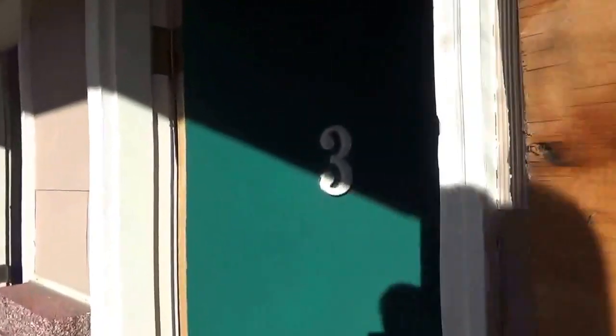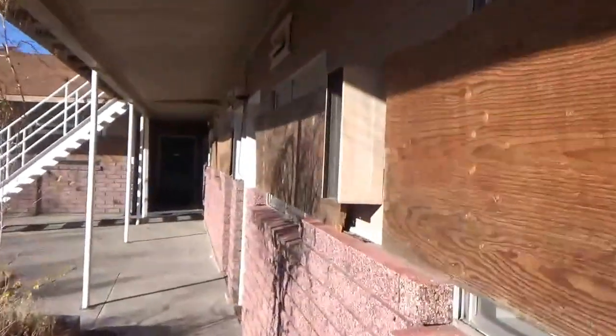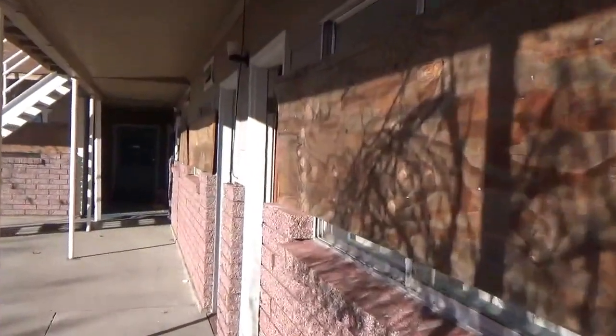And as you can see, the windows, luckily for them, got boards over them. And actually, you know, I think this place would be somewhat salvageable. It's not in too bad a shape. The rain has not gotten to the sheetrock, and it must still have a decent roof on it.